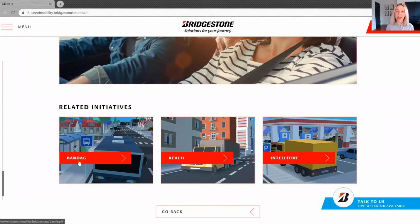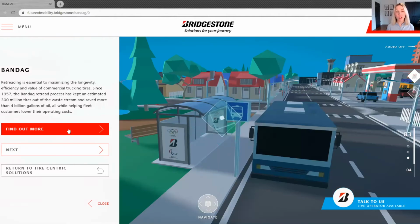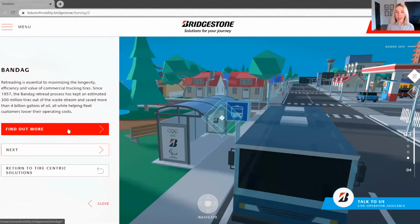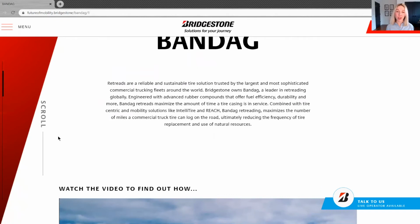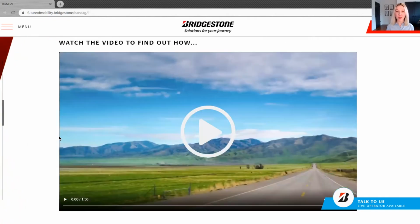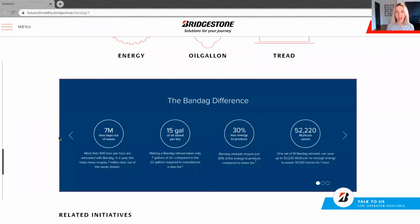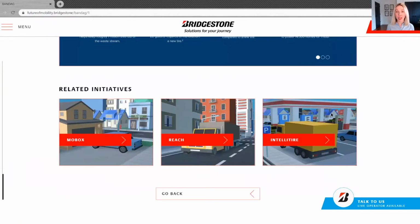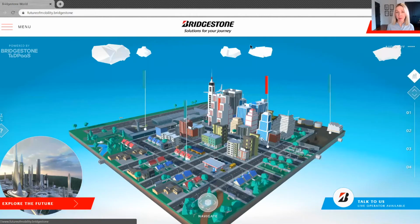And finally, we have our Bandag retread platform. In North America, through the acquisition of Bandag, Bridgestone is really tackling the life cycle impacts of commercial tire use, as Bandag retreads require only about 30% of the energy needed to produce a new tire. As of now, we have 250 retread plants in the US and Canada. You can imagine how quickly those savings in water, energy, and waste add up when you start looking at 10,000 tires, which is about how many retreads we produce every couple of days.